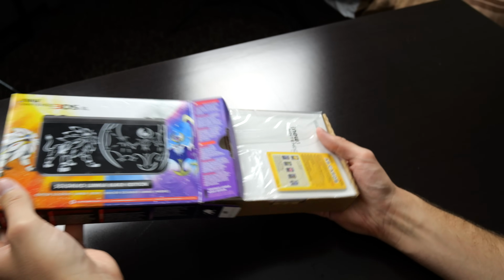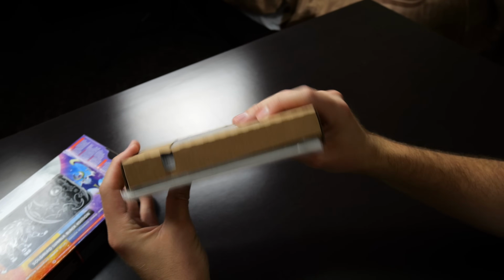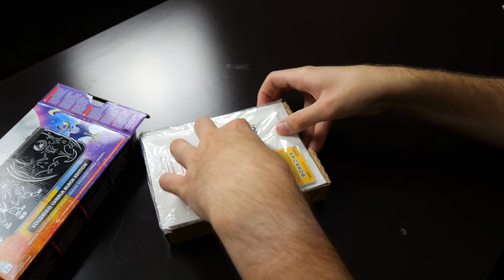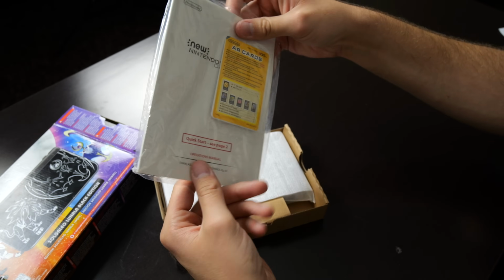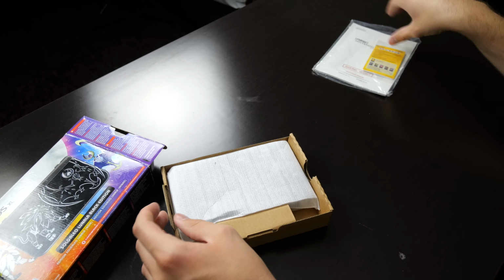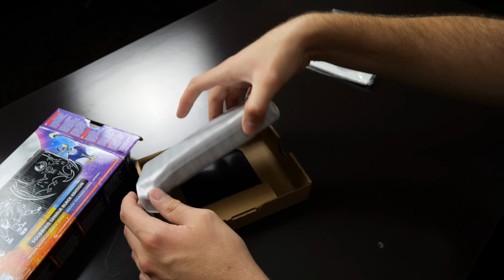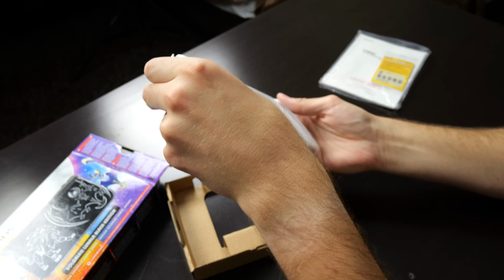Of course, let's go ahead and dump this out. And we even have everything inside. Like we got the cardboard insert there. We've got our AR cards and our manual, which are still in the packaging. I don't even know if they've ever been taken out. Like the AR cards look brand new there, which is pretty cool to see. And then of course, last but not least, we've got our console here still in the little plastic wrap, whatever you want to call this, foam wrap.